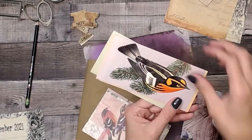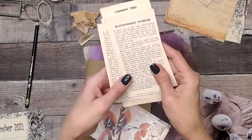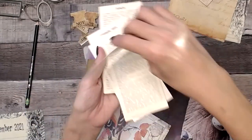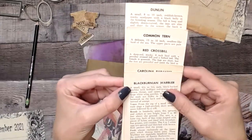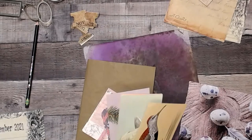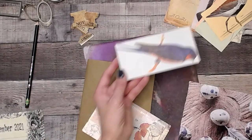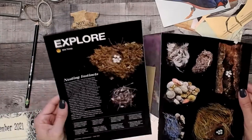And I did save back a few of these. I know you already have some, but I have five more. What do I have? And a lot of this stuff I'm just going to clip on. I'm not going to sew or glue, so that if it's something you see in a certain month, then you could move it. Oh, there's another one. I think these came from National Geographic, but I don't know.